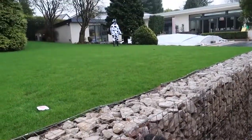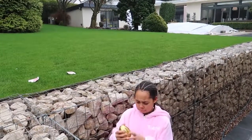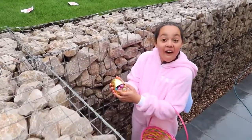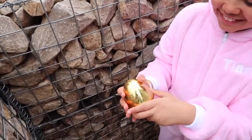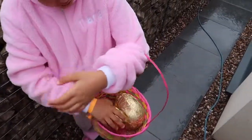Guys, if you see the egg before Tiana... Right down there, well done! It's a bit heavy and it's really wet too. Try opening it. There you go. Wow! It's filled with all sorts of chocolate eggs and there's even golden eggs in there. So you've got three, yeah?